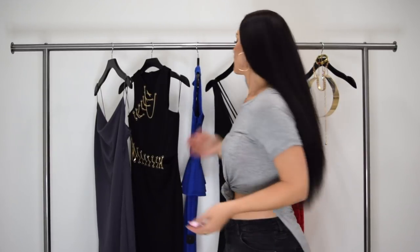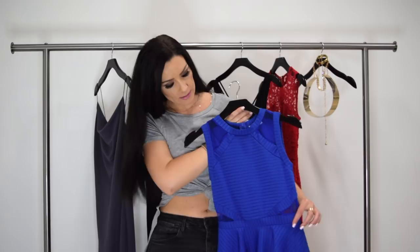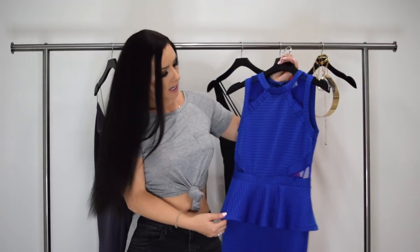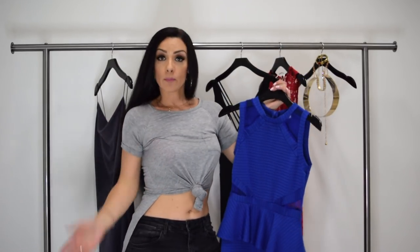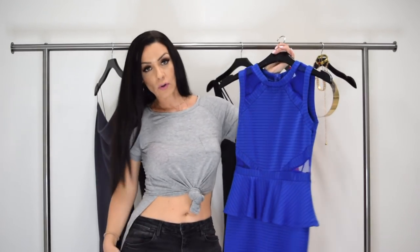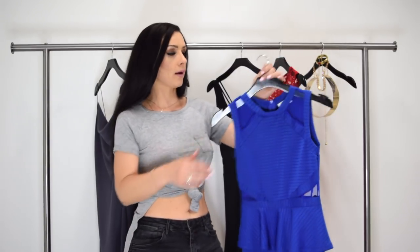The next dress that I want to wear for you today is this really great peplum dress. So this is really awesome. You notice this part, this is why it's called a peplum dress. It does cover the tummy area. So a lot of women who, you know, maybe just had a baby, they would appreciate this dress because it will still show off your curves but also cover any problem areas that you have at the moment.